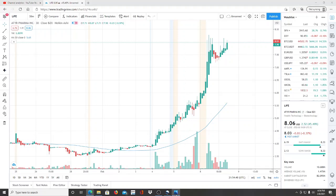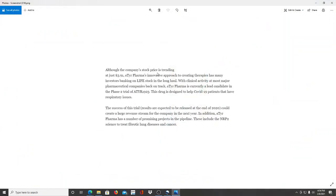So let's see here. Although the company stock price is trending at just $3.91, which is where it was before the 4th, this innovative approach to creating therapies has many investors banking on LIFE in the long haul. So they're saying that this isn't just a short-term speculation. There could be some long-term opportunity here. Well, we're already seeing the run. We need to see if this is going to cool off or if it's going to continue.